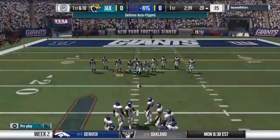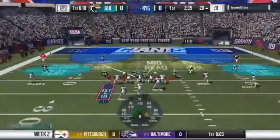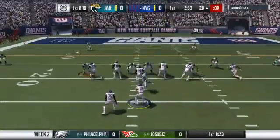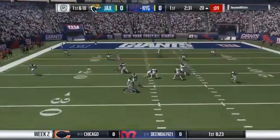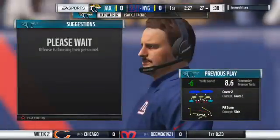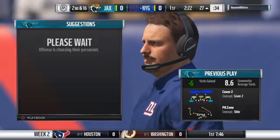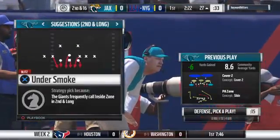So here we go, 1st and 10 now. Now a play fake here on first down. And no escaping this time as he'll go down. They got him for a sack. Dante Fowler in there to sack him for a loss of 6.